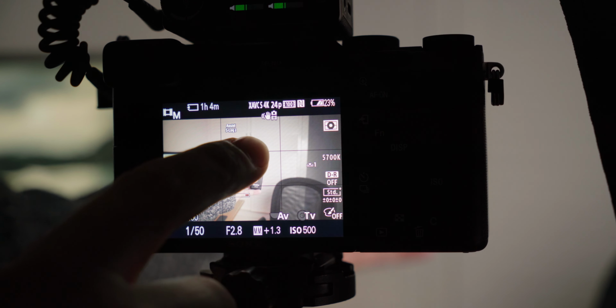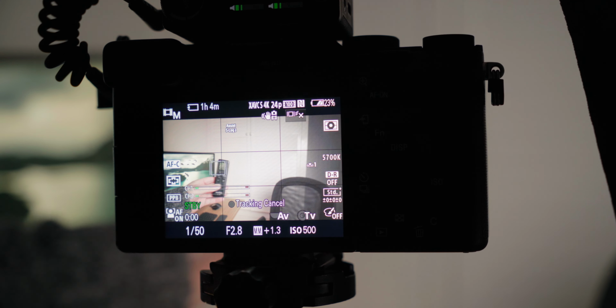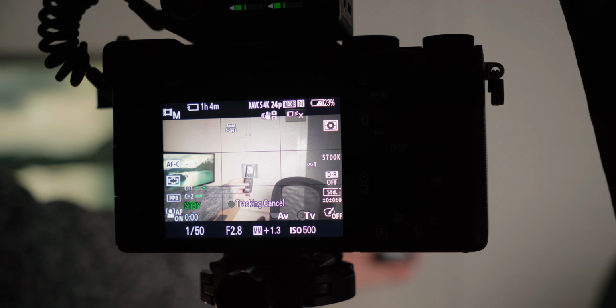You can also initiate real-time tracking of a moving subject by just tapping the subject on the screen, and this sticks to the subject really well in my experience. The autofocus on this camera has just made filming myself for YouTube so much easier because focusing isn't something I've had to worry about at all.